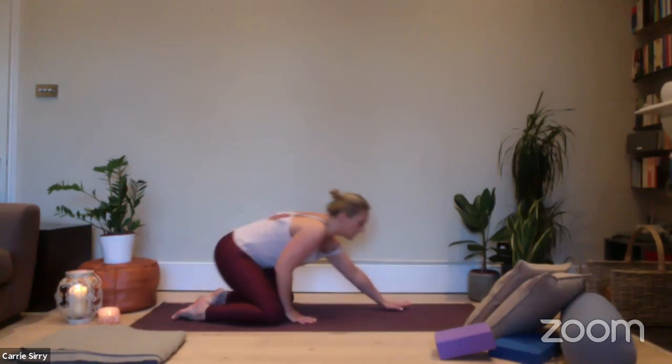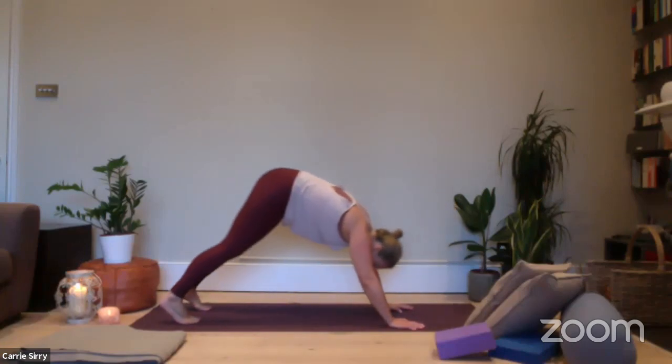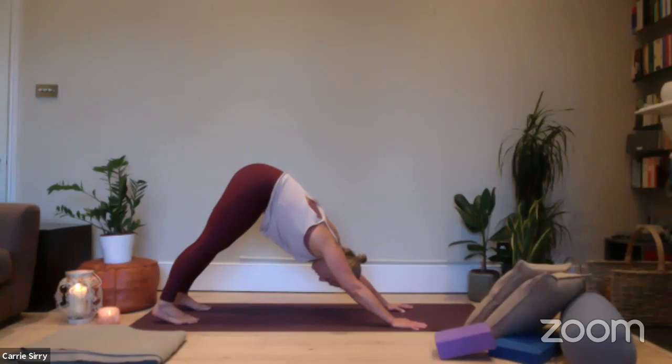And take your hands to the front of the mat again. And tuck the toes here as you lift up. Just take a pause and a couple of breaths in your downward dog. Always using that variation of child's pose if you need it.